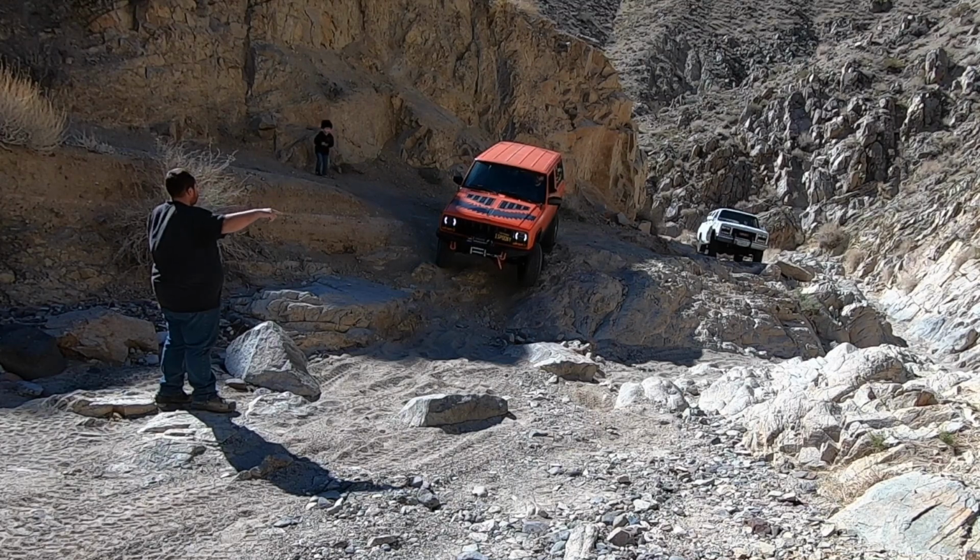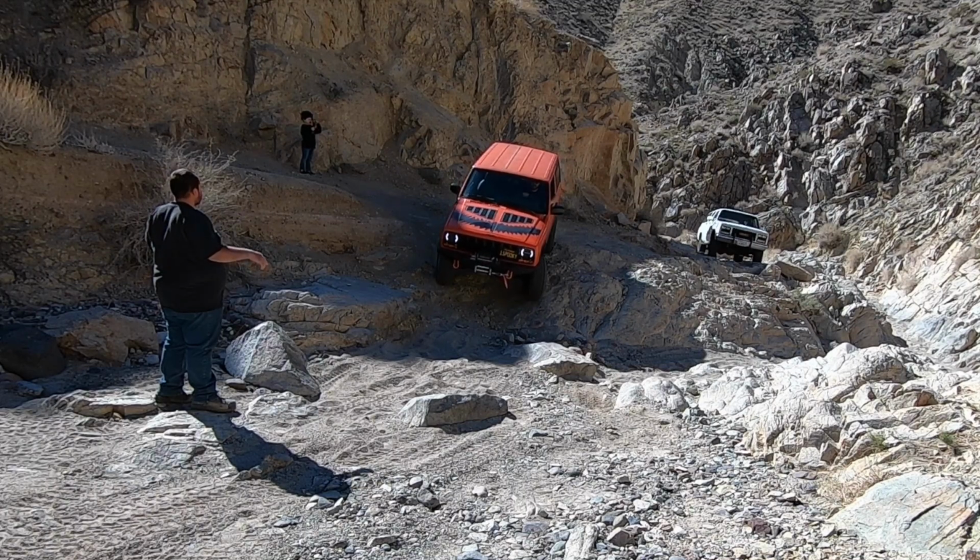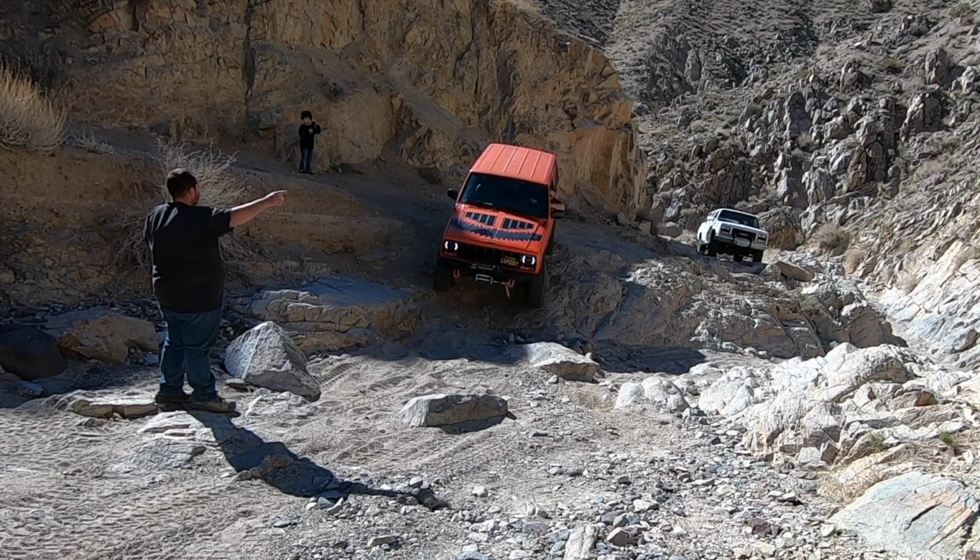Now this is another section that the camera just does not do justice. It was a little bit challenging, it was pretty steep and off camber, but I think the Spooky Jeep handled it like a champ.